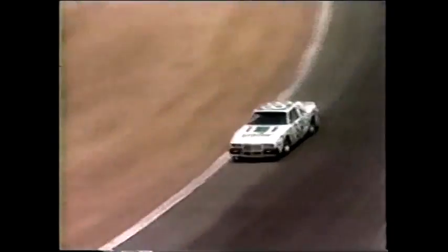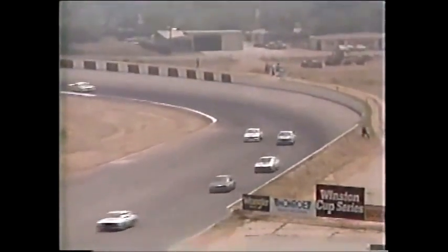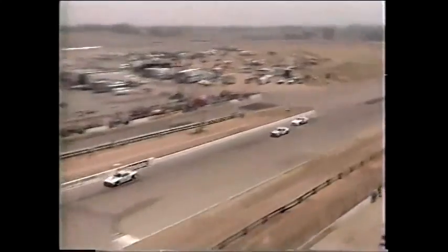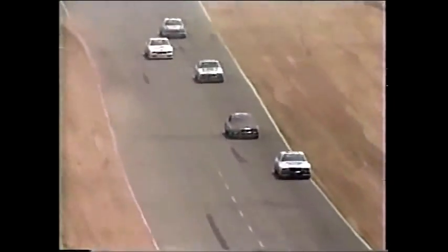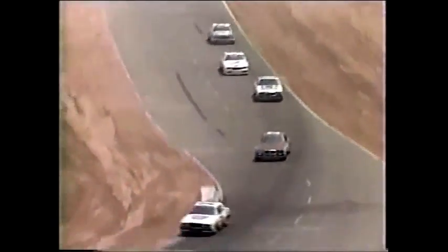Ricky Rudd making a pass on Harry Gant. He's trying to take back a position. Rudd and Gant battling each other through turn nine as they give chase to Bodine. They're racing door handle to door handle. He almost sticks it into the quarter panel. Look at both of those drivers bring it out of turn nine, fishtailing as they come onto the main straightaway, and by the start-finish line, we see a yellow flag out. Yellow is on the track. Harold Kinder waves yellow here at the start-finish line.